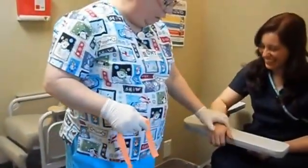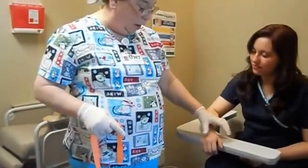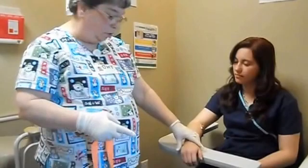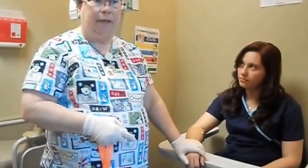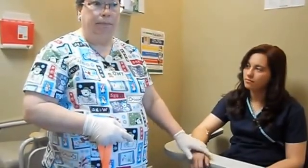Okay. So to do a hand stick, you always use a butterfly, and you have to thread the needle up into the vein, like when you're giving an IV. The IV needles that nurses use, how they thread them. Well, you have to thread a butterfly needle like that also. You can't just be barely into it or it'll never work.